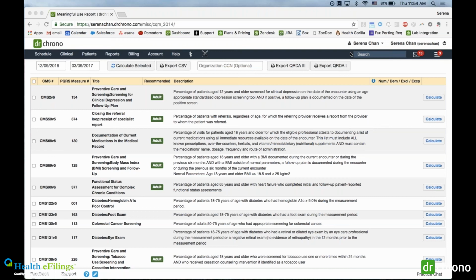Yeah, absolutely. And I'll let Serena show this on her screen, but this is kind of a little bit of what we were touching on earlier. The thing that's really important is to make sure that when you're inputting information, you're inputting that information so it populates on that CQM screen.